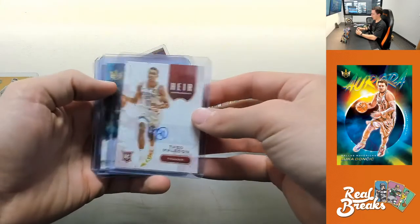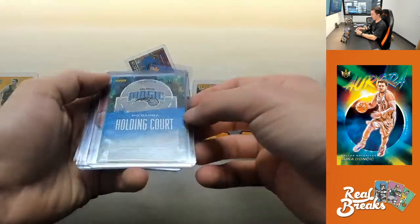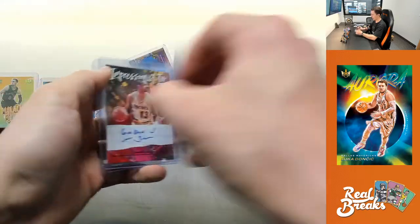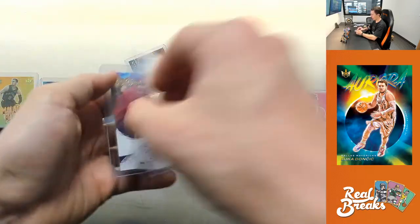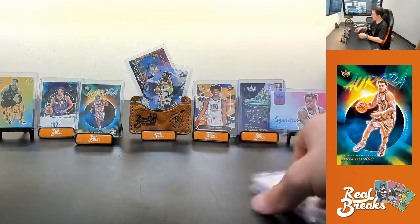And our autos here. Theo Maledon, numbered out of 75. Mo Bamba, out of 99. Duncan Robinson, out of 35. Isaiah Ryder, out of 49. Mark Jackson, out of 49. And Al Harrington, brushstrokes, out of 99.